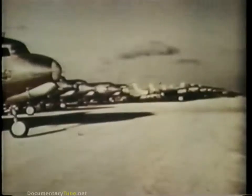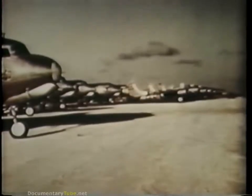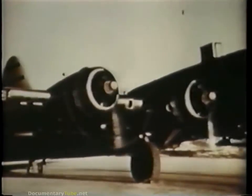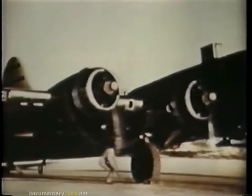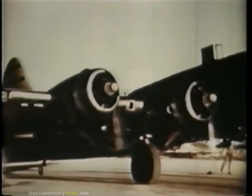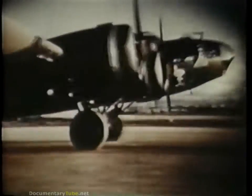At Eniwetok, Army Air Force drones are preparing to take off. These pilotless planes will be guided through the center of the cloud column to record scientific data, as well as to provide valuable information concerning the effects of the blast upon military air.